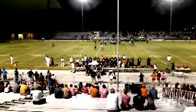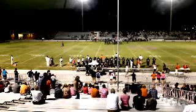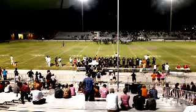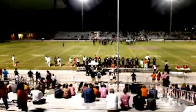Direct snap to Polk, goes up the middle, and going to be brought down at the 40-yard line. So by far the best series for the Sailors on defense there, holding the Indians to, well, it may not be a 3 and out because it looks like they may go for it here. I don't know if they're going to punt it, but 4th and 8 at the Sailor 40-yard line.